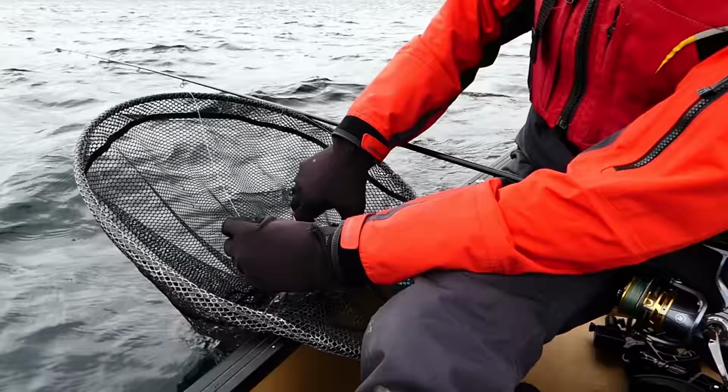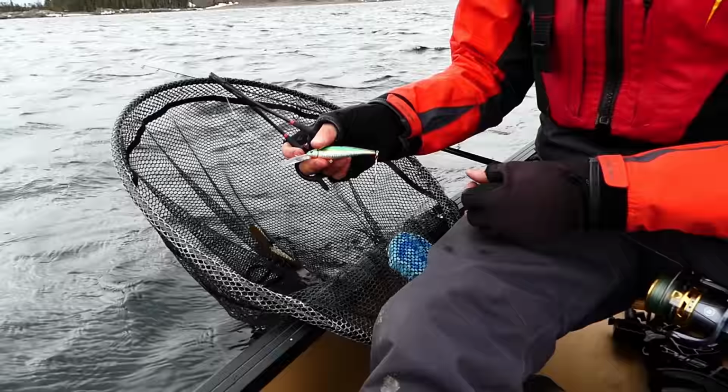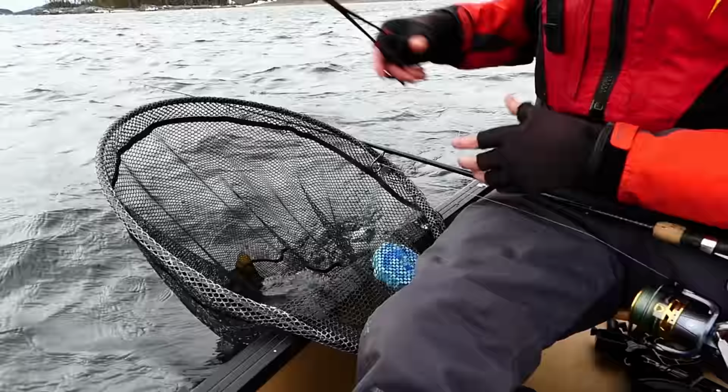I finally switched up to this one. This is my go-to trout lure on Superior. Berkeley Flicker Minnow, in green, and yeah, connected for me this perfect eater lake trout.